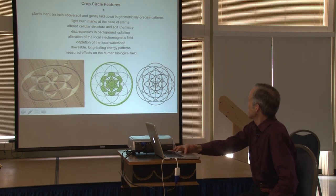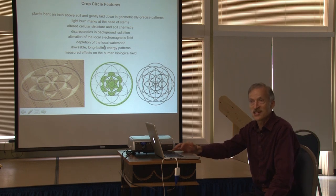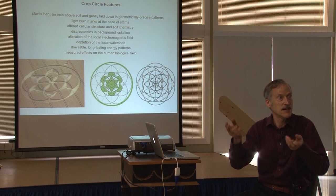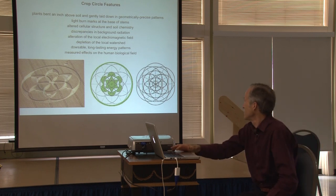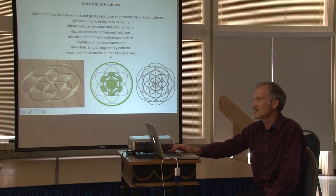These are some of the crop circle features. Plants bent an inch above soil and gently laid down, geometrically precise patterns, light burn marks at the base of stems, altered cellular structure and soil chemistry, discrepancies in background radiation, alteration of the local electromagnetic field, depletion of the local watershed. Sometimes there's less water below, as if water has dried up or been used in the creation of them. Dowsable, long-lasting energy patterns, measured effects on the human biological field. We'll be talking about all these in the course of this.